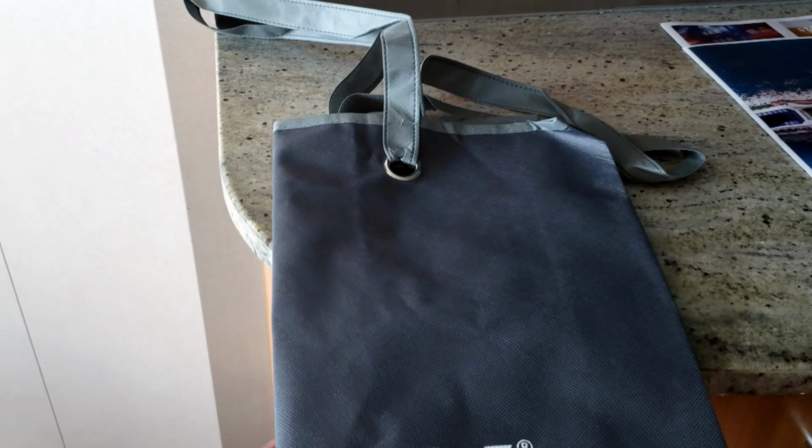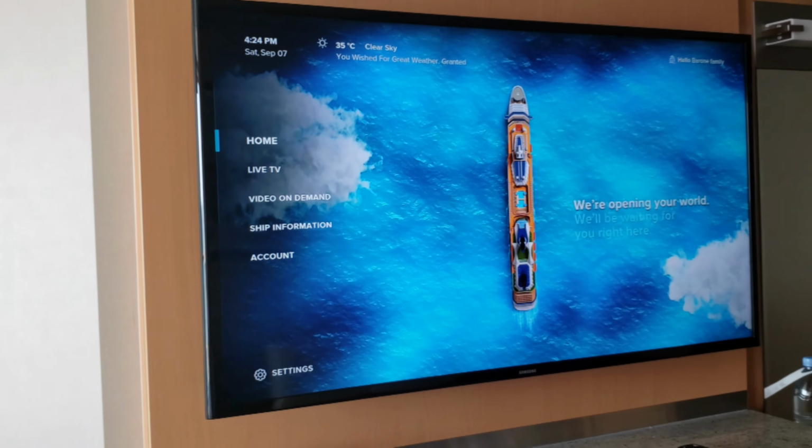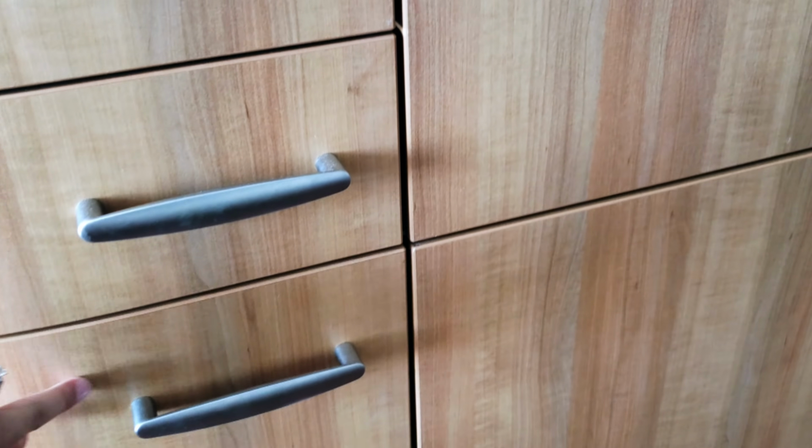But we have a little coffee table here, some magazine racks. We have a little gift here with a Celebrity Cruise Line bag. On the TV, it has welcoming our family as well, so that's pretty cool. And then a whole bunch of drawers for us to get organized, which I'm sure we will probably divvy up and pull out.